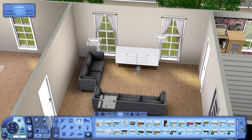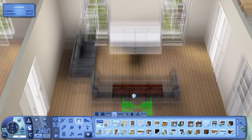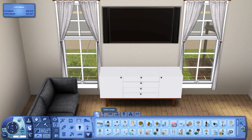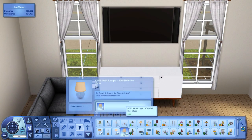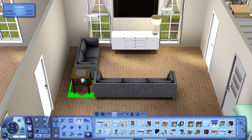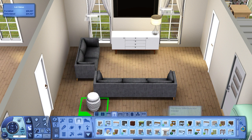Normally, like I said, I'm just not a super colorful person when it comes to decorating my houses for Sims. But I really stepped outside of my little neutral circle, and added pops of color here and there. And this living room turns out just so cute. I seriously am so in love with it, and I cannot wait for you guys to see it at the end, because I just love it.